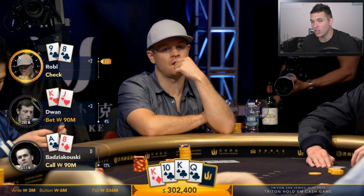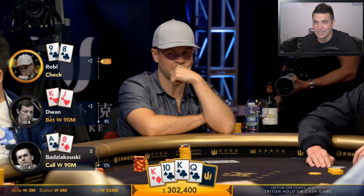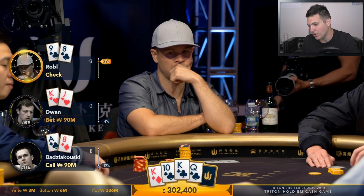However, this is also still a bit of a precarious spot. There can be some bad rivers for you. Now, it's not nearly as many bad rivers because full houses don't beat you, but a club would be a pretty terrible card, a king would be a terrible card, and maybe even a 10 or a queen that now double pairs the board, while not that likely because these players just limped in to call raise, could also potentially be something that Robl is worried about.